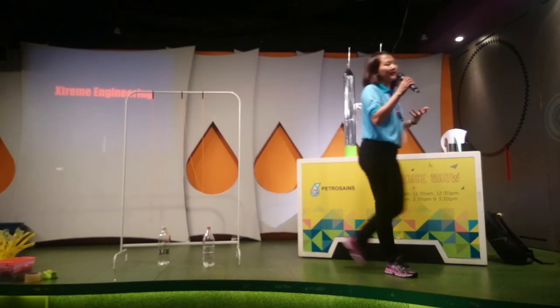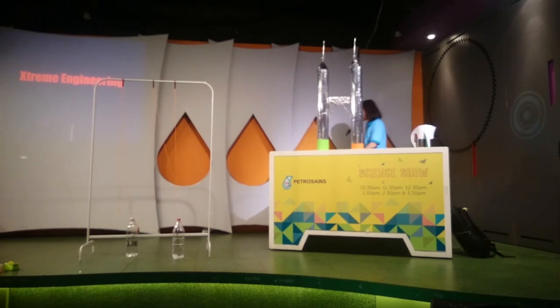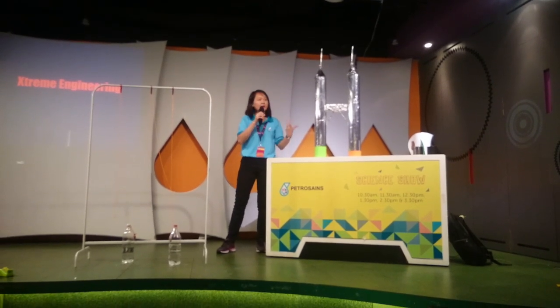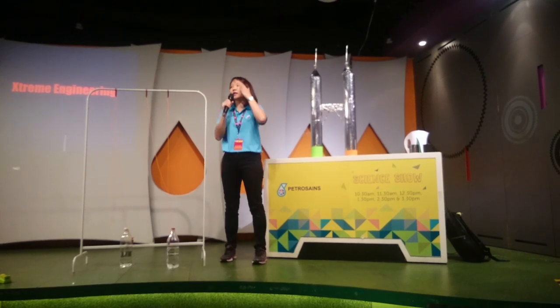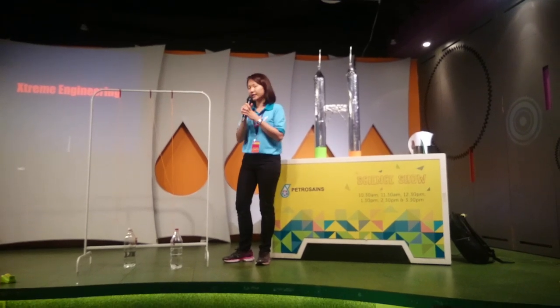Okay, so in our daily lives, we actually use pulleys to help us to carry heavy things. Okay, now for our last demo, we know that the Petronas Twin Towers, it has a very nice color. It's silver in color. It's made of mostly stainless steel and glass. Alright. Now, why didn't the designers design it in a different color, like maybe black? Okay, there is a purpose for the silver color.